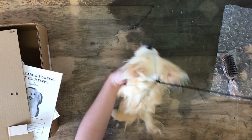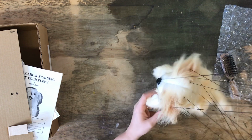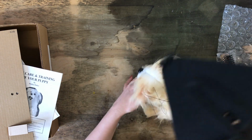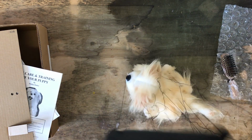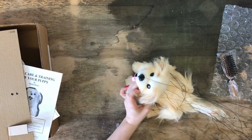And then, so it comes twisted. So we're going to undo. I don't know what I'm going to name this little dog puppet. Maybe put in the comments if you want to help me name this little dog puppet.